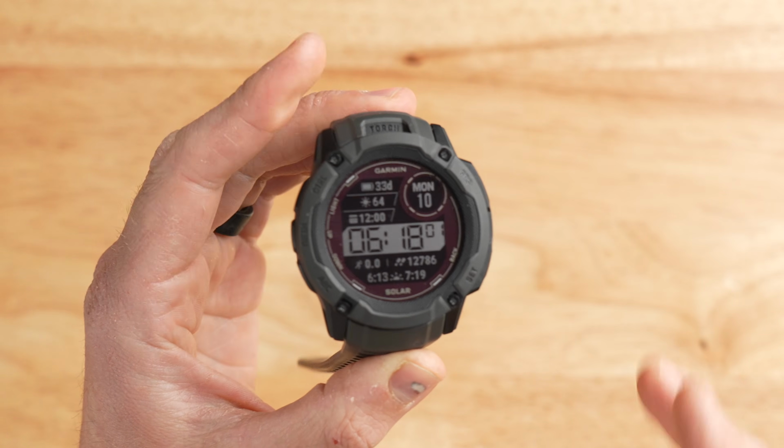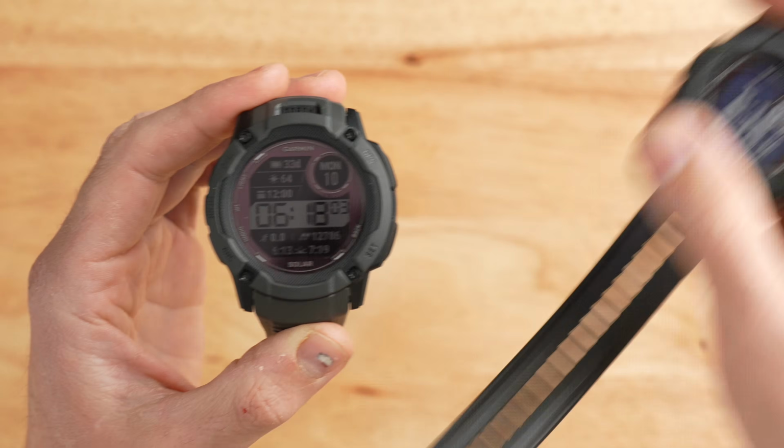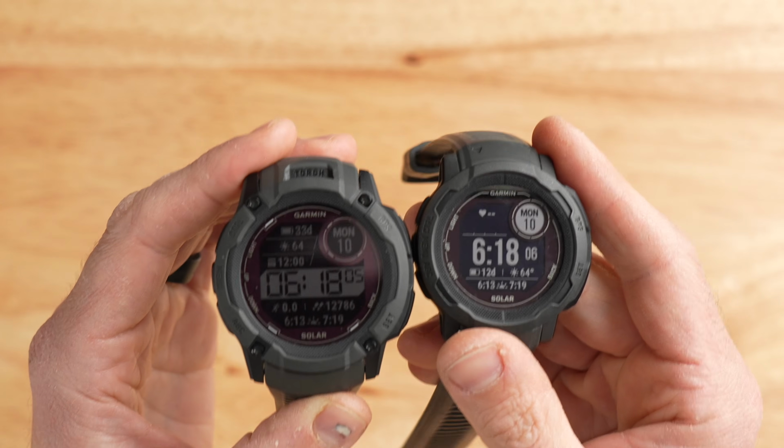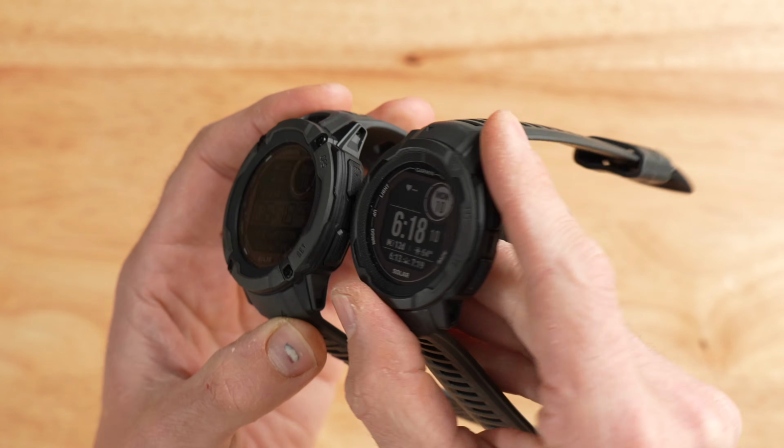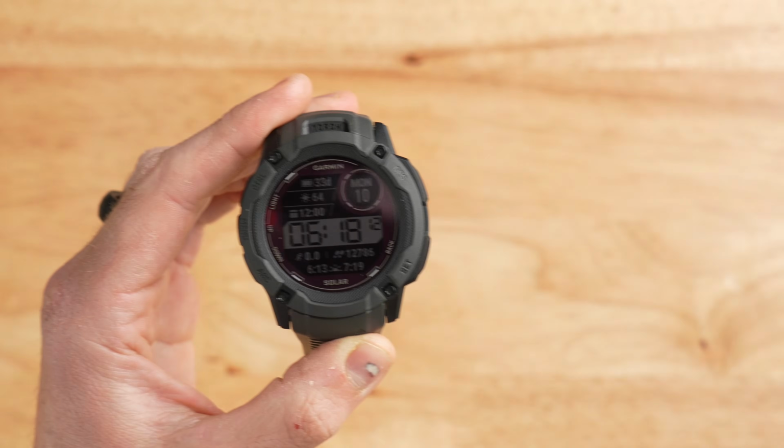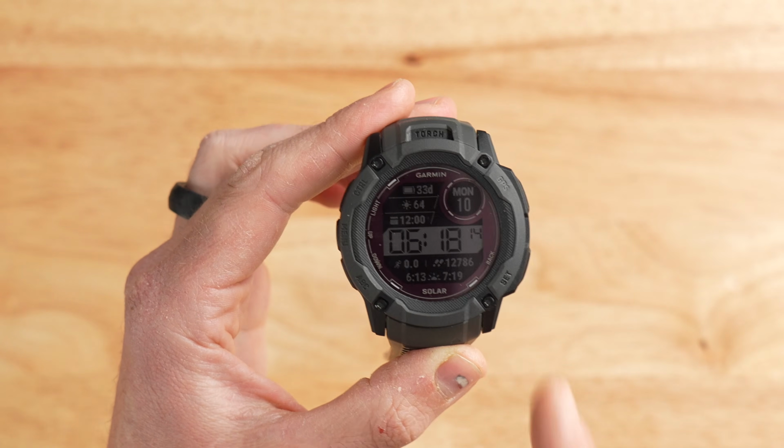Now let's go ahead and talk about the design and build quality of the Instinct 2X. Like I said, it's very similar to the Instinct 2. They basically look the same from a distance, even though they're different in size. The overall build and design and look of the watch is very similar. However, there are some subtle tweaks to the Instinct 2X.